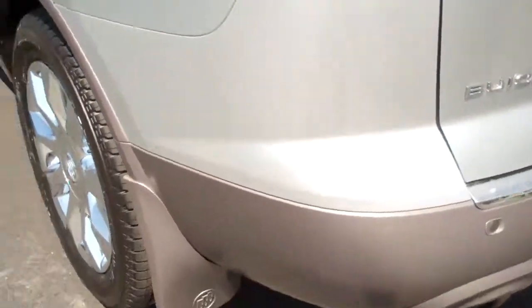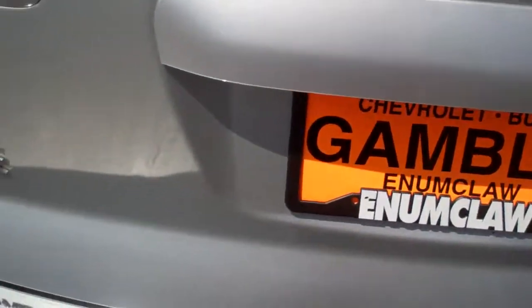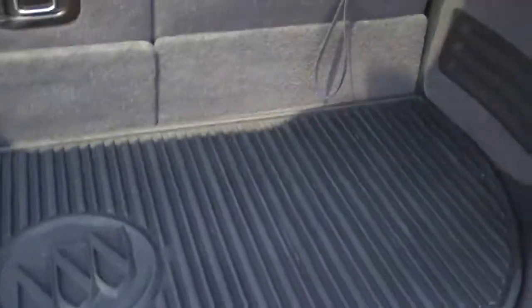You see, it looks great. No body damage. It's got great spacious storage room back here with an extra 12 volt plug right here. And all you gotta do to drop these for extra storage space is pull that lever, and it looks great.